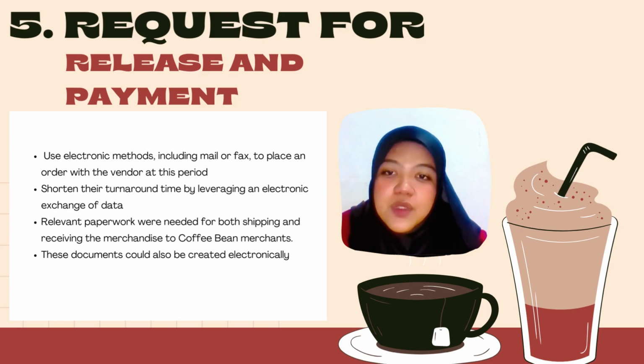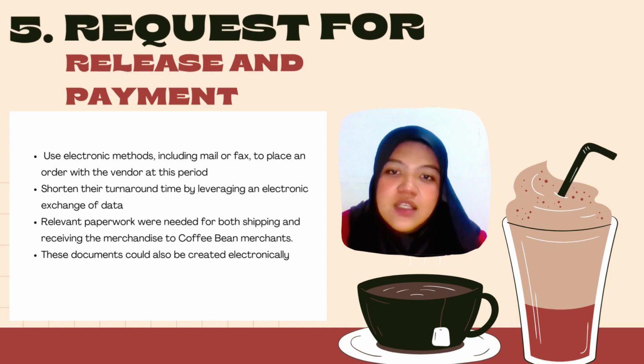So Coffee Bean will use electronic methods, including mail or fax, to place an order with the vendor at this period. They can shorten their turnaround time by leveraging an electronic exchange of data. Relevant paperwork like the bill of lading or the receiving report were needed for both shipping and receiving the merchandise to Coffee Bean merchant. These documents could also be created electronically.